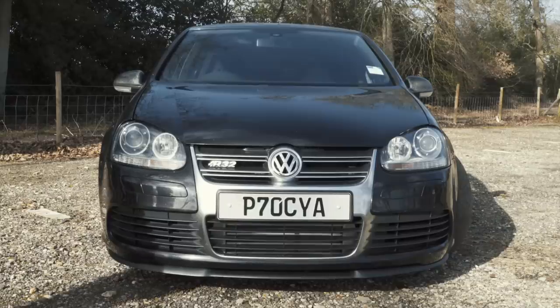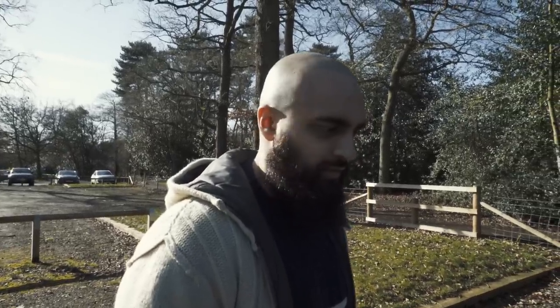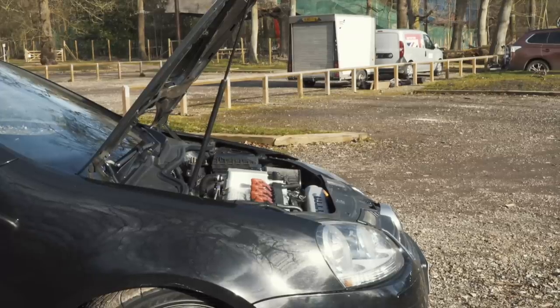Again, it's been custom. It's all been fabricated to mount into the rebar. But yeah, man, a lot of time and effort's gone into this car, bruv. Like I said, it's not an off-the-shelf kit. It's bespoke to how I wanted it, and I'm happy with it.